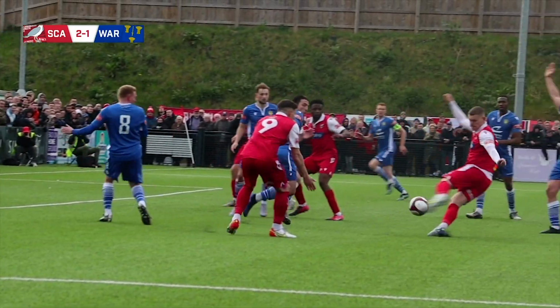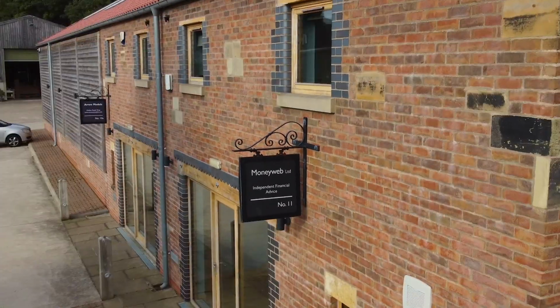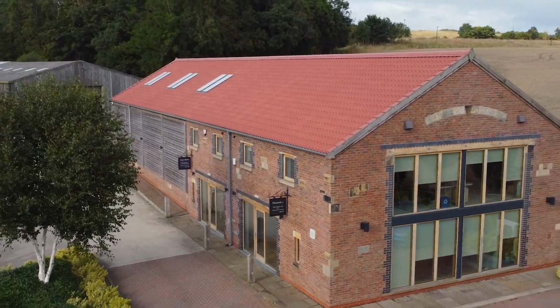Not really dealt with. Was that a handball? It's 2-1 Scarborough! Scarborough have taken the lead again!